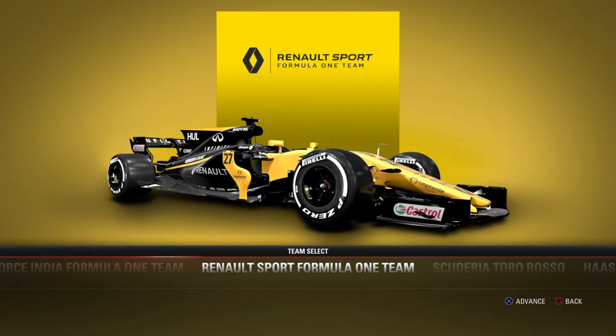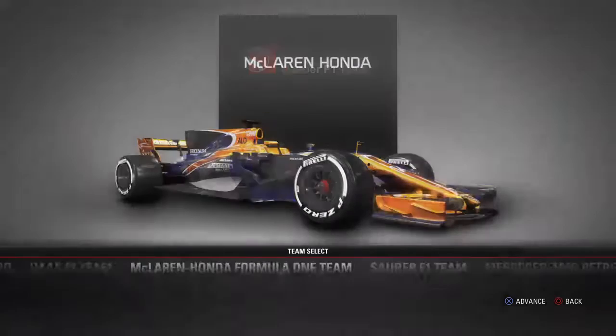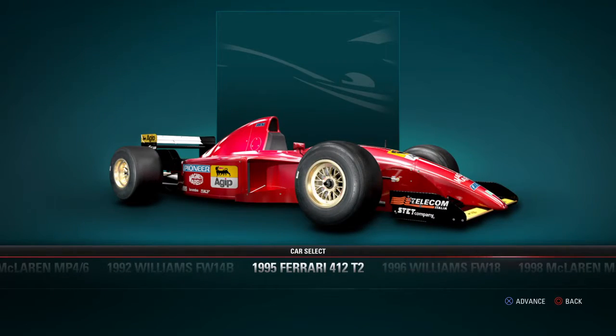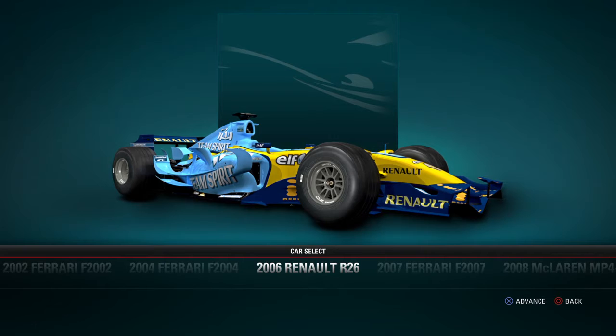So yeah, that's the theme this weekend. Spanish sort of theme, because this car was driven by Carlos Sainz, who is a Spanish driver. This car was driven by Fernando Alonso, who is the most famous and successful Spanish driver of all time. And we're going to be putting it up against the Ferrari of 1995 and then the car that took him to his second world championship in 2006. Yeah, this car here, the Renault RS26. So let's see what they can do.